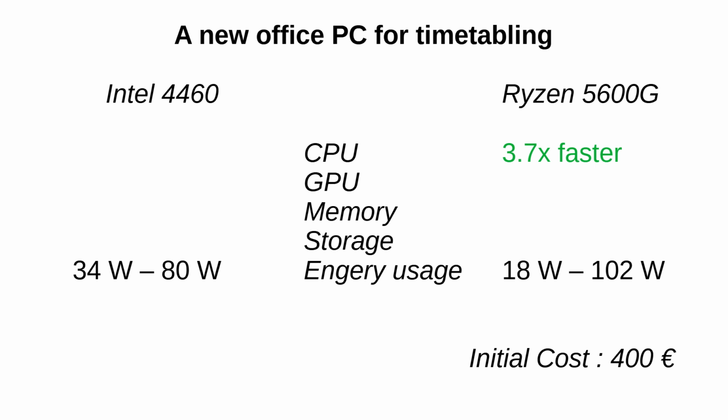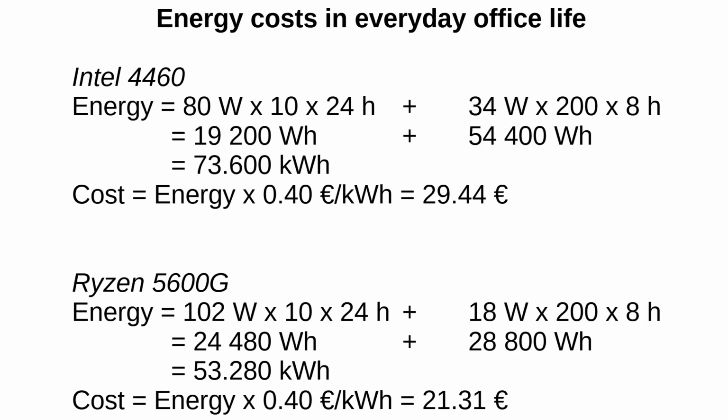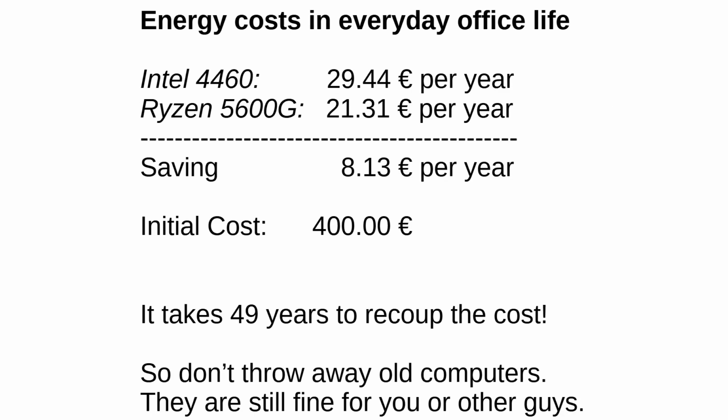The memory and the storage are much faster on my Ryzen. I can measure that with a synthetic benchmark, but it's impossible for me to feel that speed up while doing my daily work. The energy usage is lower while idle, but higher with the full workload. The initial cost is around 400 euros. Calculating the energy cost for the everyday office at school, like with the Pi 5, gives these results. The Intel 4460, which is as fast as the Pi 5, costs around 30 euros, but the Ryzen costs only around 21 euros. This saves only 8 euros per year.